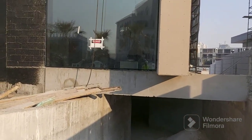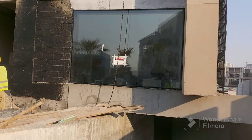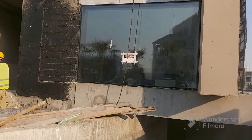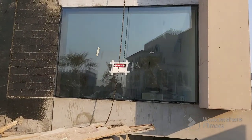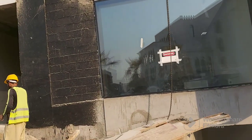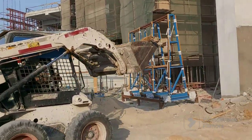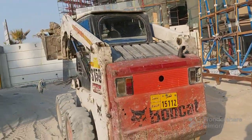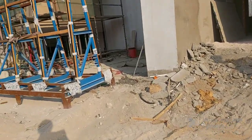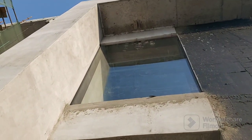And the glass installation in progress guys, in every windows and facade area. Now the glass installation in progress, and we have conducted housekeeping here for the landscaping, for the housekeeping purposes. I'm gonna share to you guys these are the glass guys, glass installation.